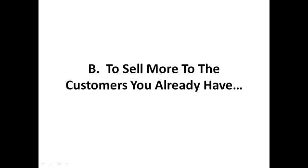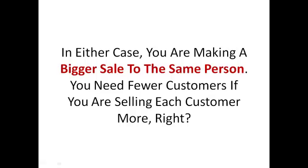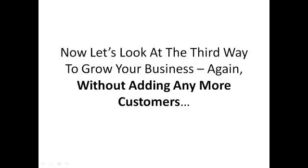B, to sell more to the customers you already have. This could mean that you get them to increase the average amount that they purchase from you and or to increase the prices of what you already sell to them. In either case, you're making a bigger sale to the same person. So you need fewer customers if you're selling each customer more, right? Now let's look at the third way to grow your business.